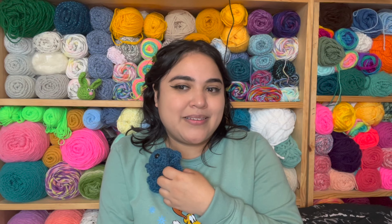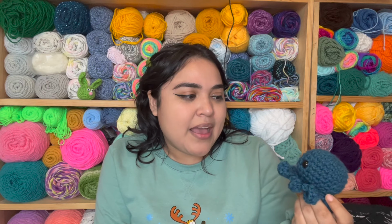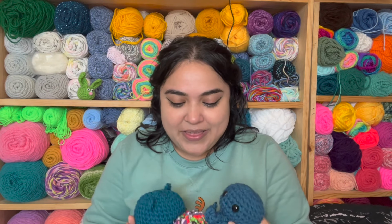Which one is this one? I have a lot of octo patterns both on Instagram and that I've purchased. This one is called a pocket octo, and I purchased the pattern on Etsy. Really cute pattern. I think the designer makes different sizes, but this one is called the pocket octo. So let me hold these 3 again so you can see the difference.